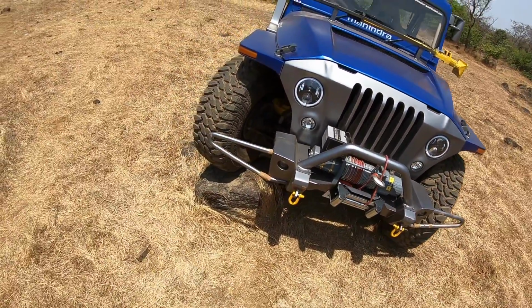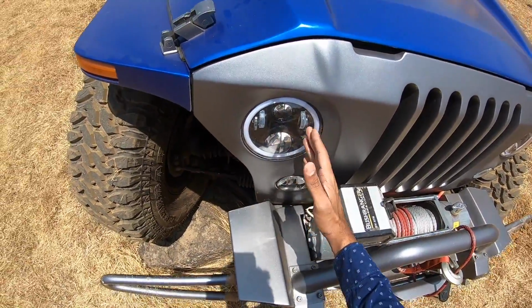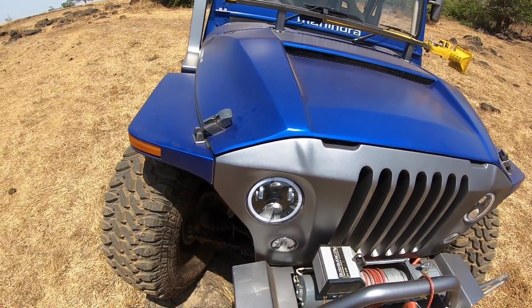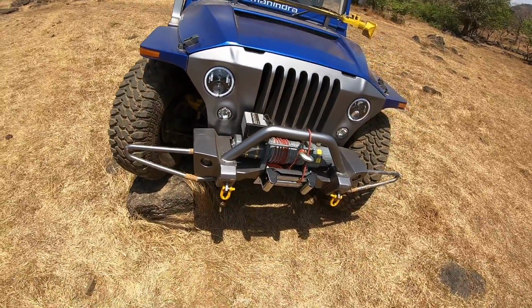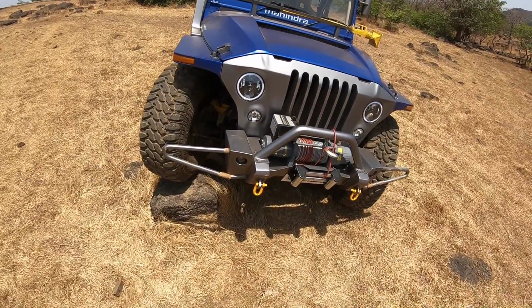Modified bumper, fog lights, and these headlights, well, they get a corona ring as well as LED elements, and when you actually turn on the indicators this blinks. So that's kind of a cool feature. In fact, let me try it right now. There you see, once again.